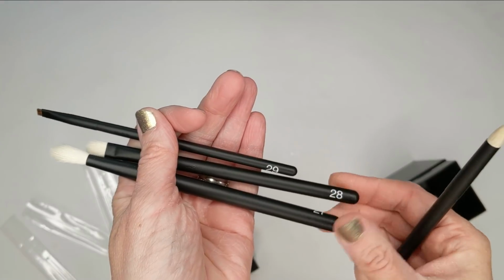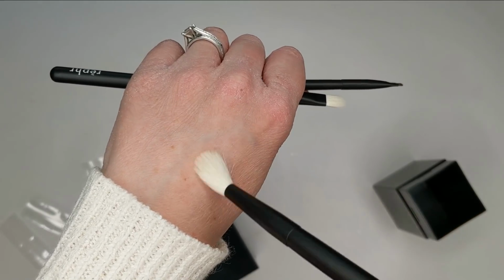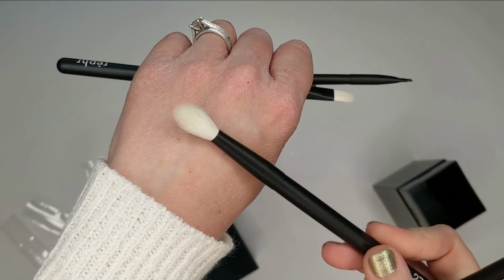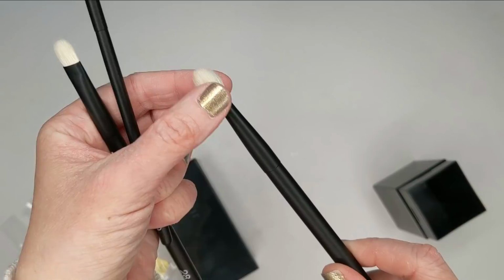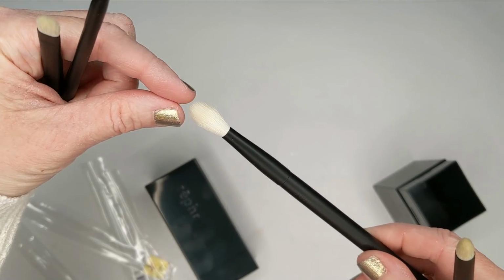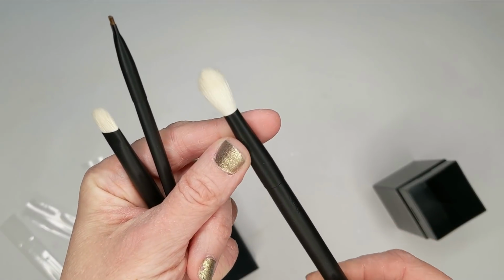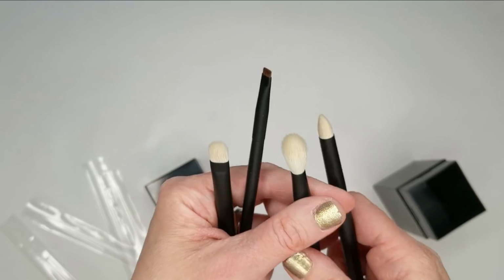We also have, let's see, brush number 27. This one is a fluffy blender brush, and I really like the shape of this one a lot. Before this, the only one that they had was kind of more flat, and it was still fluffy, but it didn't have this tapered tip, and I really like this shape for getting right into my crease. So I love that they came out with this shape as well.